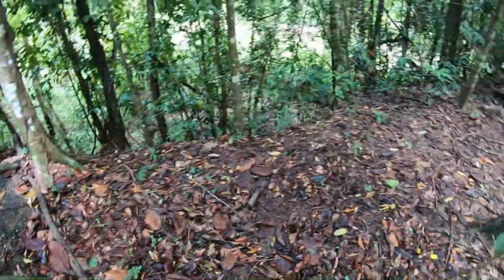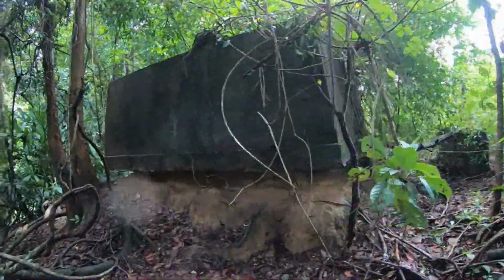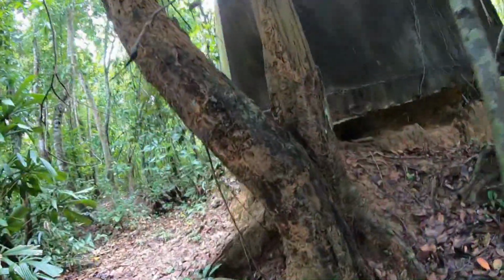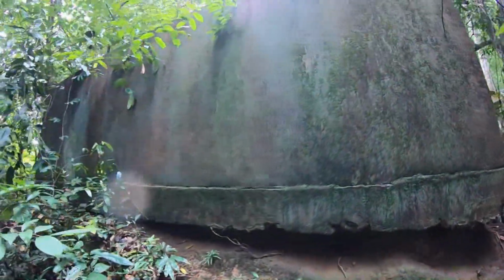It looks like there's a lot of smooth river stone. They've covered it up with stones, to keep it hidden from the Indonesians and the Americans, Australians.